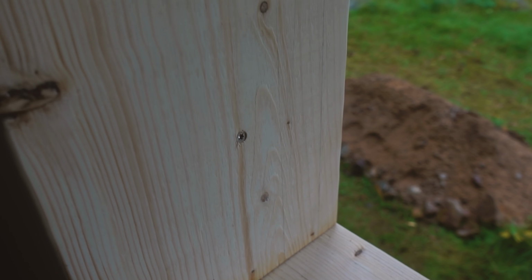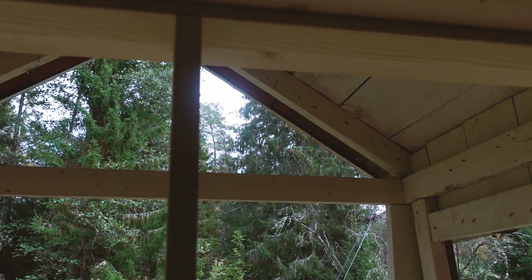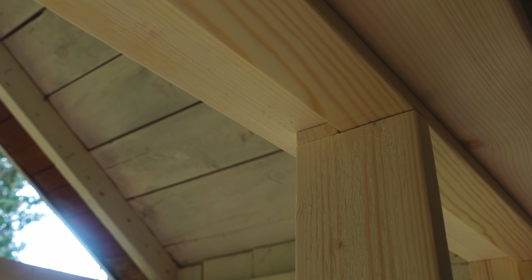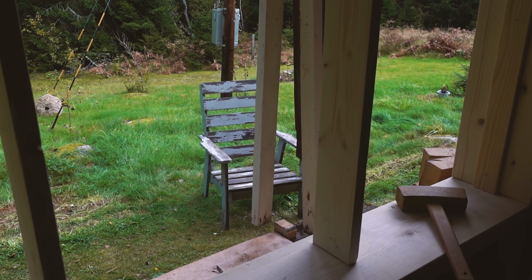For this window, we actually used the old glass from the window that had been rotting. The glass and the surroundings were still in a good enough state, surprisingly enough, to use, so we repainted that and put those in. So the new window looks very much like the original ones.